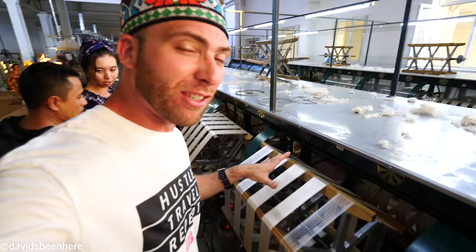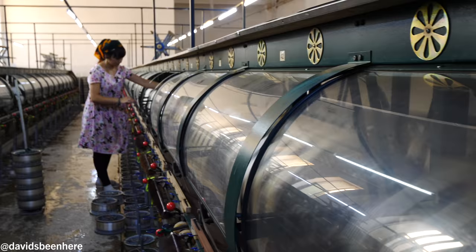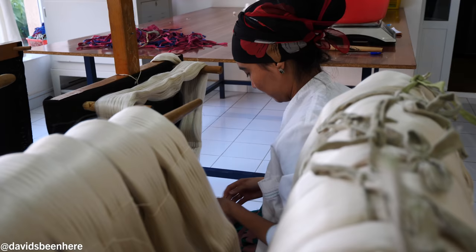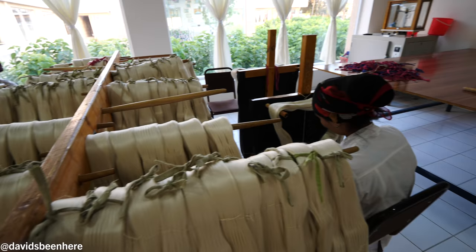We just finished these. Look at these. They're so beautiful. It's so much silk. It's crazy. This is the end place. They are preparing the silk fibers for exporting. Wow, my man. Preparation starts from here.